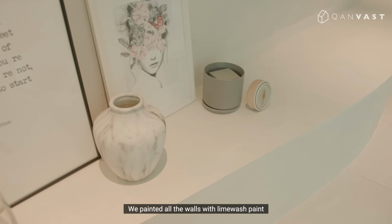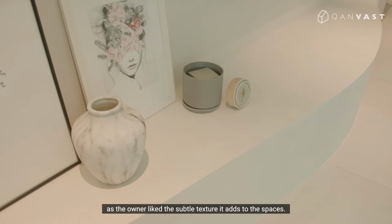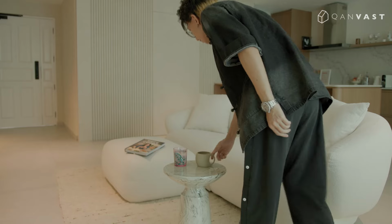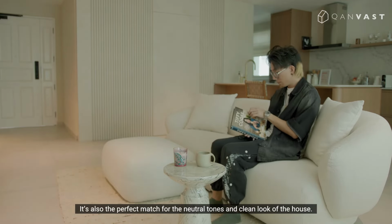We painted the wall with light wash paint as the owner liked the subtle texture it adds to the space. It's also the perfect match for the neutral tone and clean look of the house.